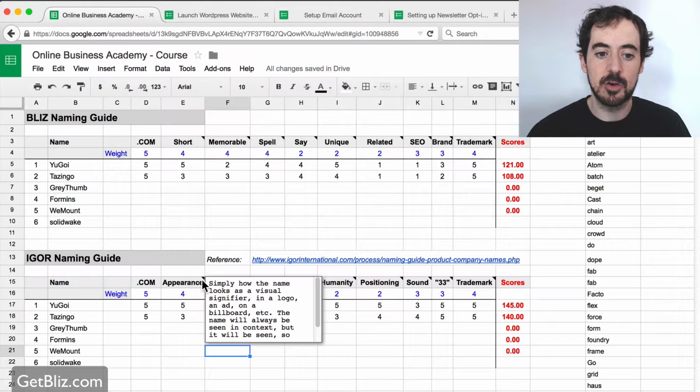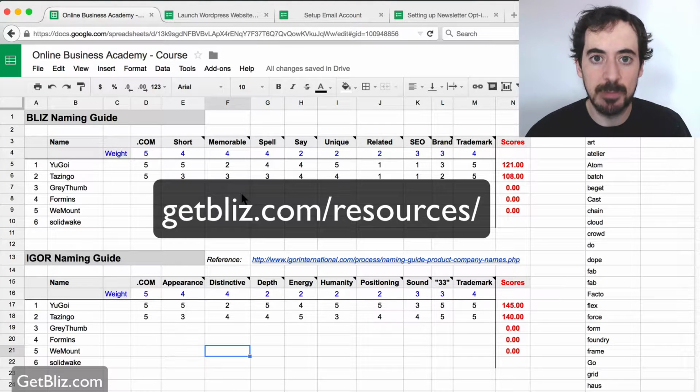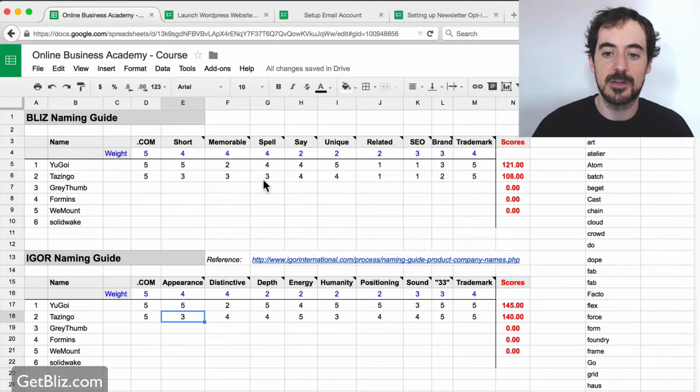They're all described here, and these two naming guide systems are also available at getbliss.com/resources, so you can play with them. And it's very interesting. The way you do it is, you put all the possible names that you, your friends and your co-founders came up with in the left column, and then you put different weights on what is more important for you of these criteria. You could go from 0 to 10, or, in my case, I think it's simpler to go from 0 to 5, 0 being it doesn't meet the criteria, and 5 it completely meets the criteria, and in the middle, more or less it meets the criteria.